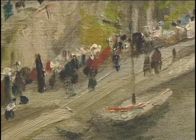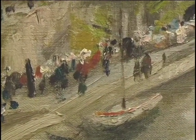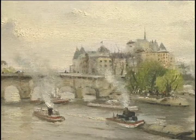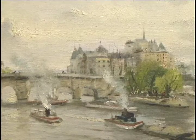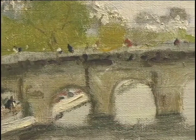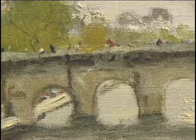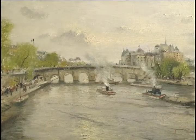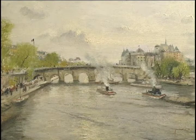He used broken colors and broad strokes to evoke an emotional response to the beloved city. This love of life is what gives Paris its charm. River Seine hopes to capture this charm and bring a bit of romance into your home. These impressionistic images make a fine complement to any collection of Thomas Kinkade paintings.